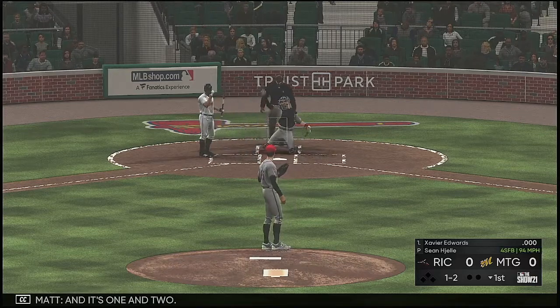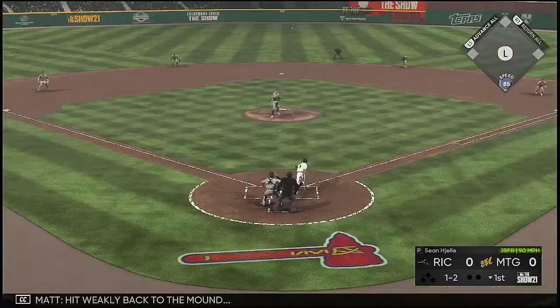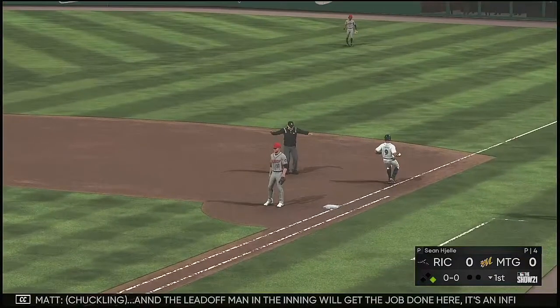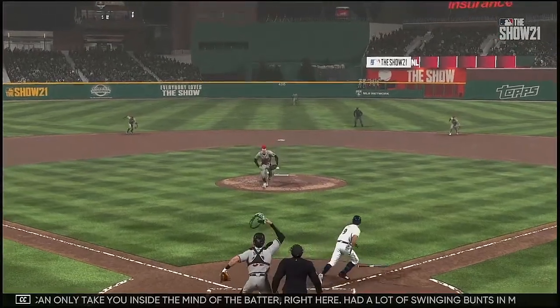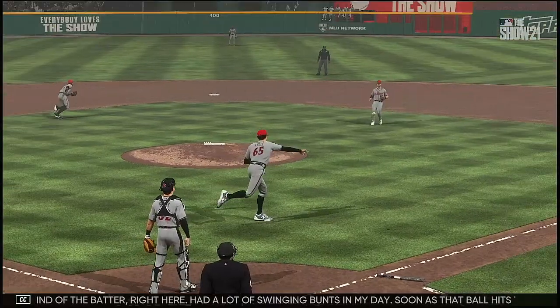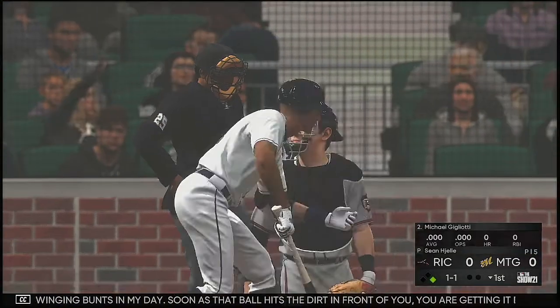It's 1-2. Hit Wheatley back to the mound. And the leadoff man in the inning will get the job done here. It's an infield single. Hey, I can only take you inside the mind of the batter right here. Had a lot of swinging bunts in my day. Soon as that ball hits the dirt in front of you, you are getting it down the first baseline. When you smell a knock, I don't care what it looks like, you are getting it down the line.